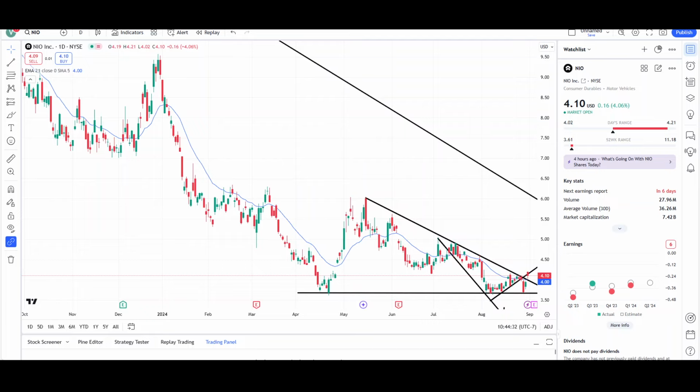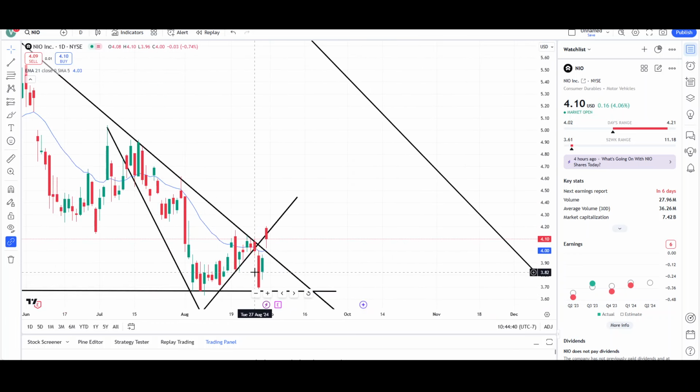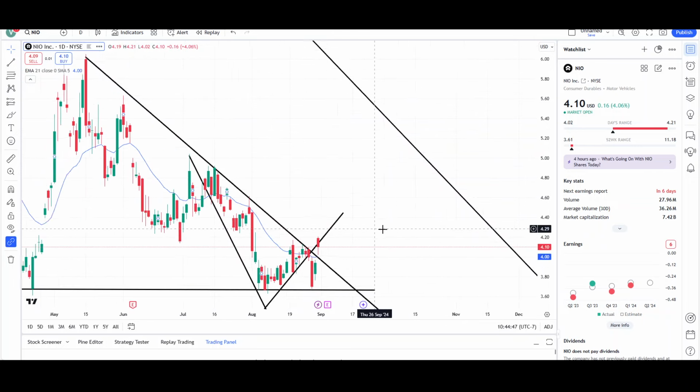So it's NIO Fridays, guys. Every Friday I try to do BABA and NIO. So it's going to be an update from August 23rd. You can see that price was right at the trend line. So price did get rejected from the trend line. It went back down to the support.